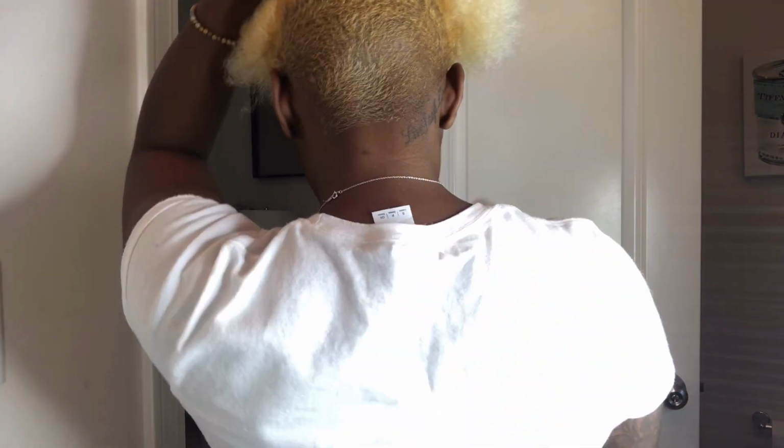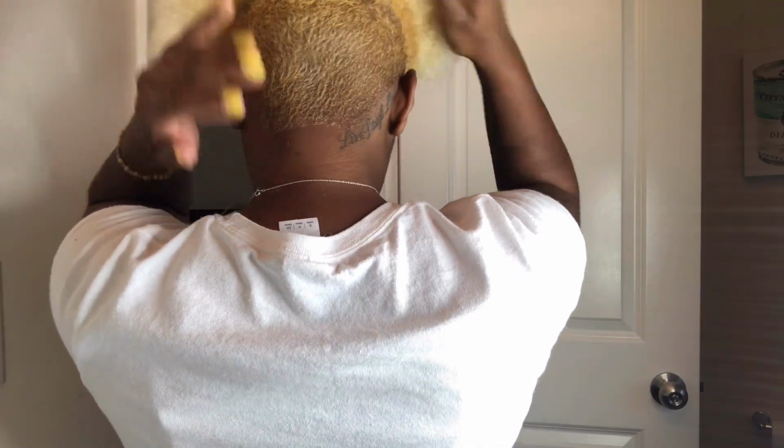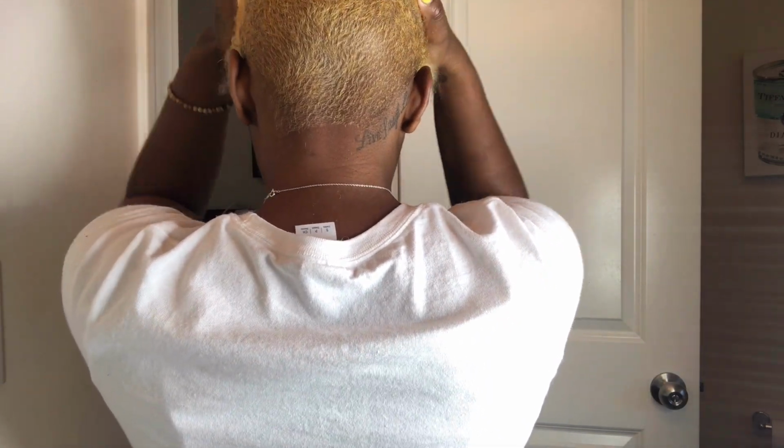And that helps it. But yeah, guys, so this is after I dye my hair, and I still wanted to part it so y'all can see it's the same way all the way through. My undercut should be the same tint as my roots.